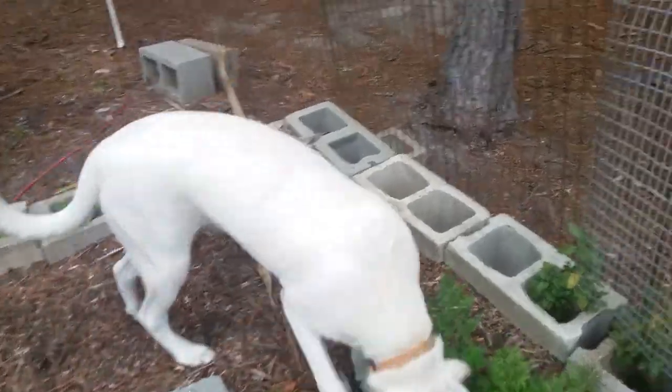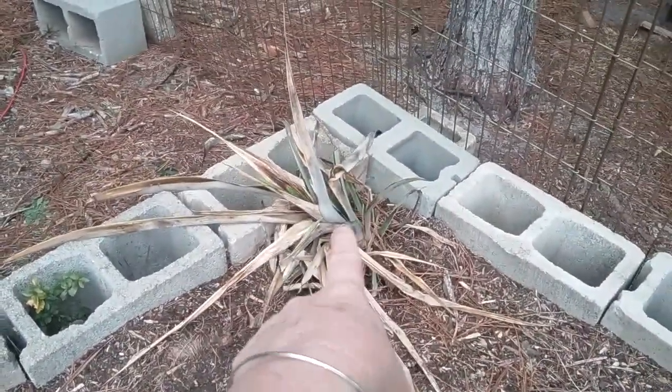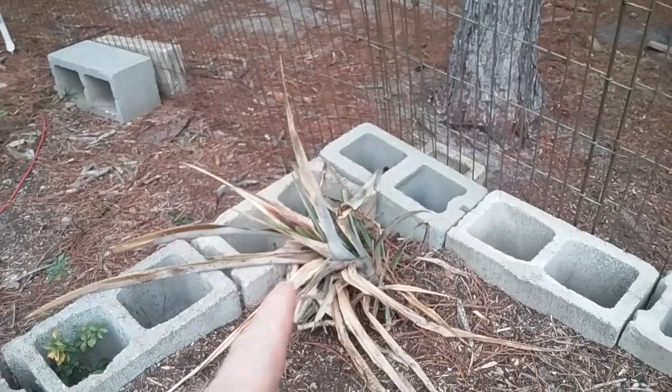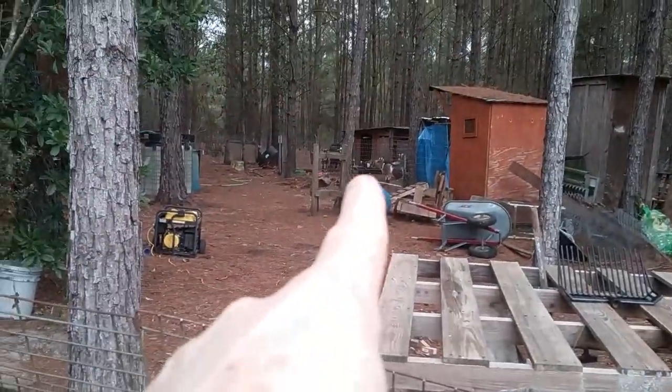Now, it did take a toll on my pineapple. So I'm going to have to probably try and grow them in a greenhouse. I don't think I can keep working with them out here.